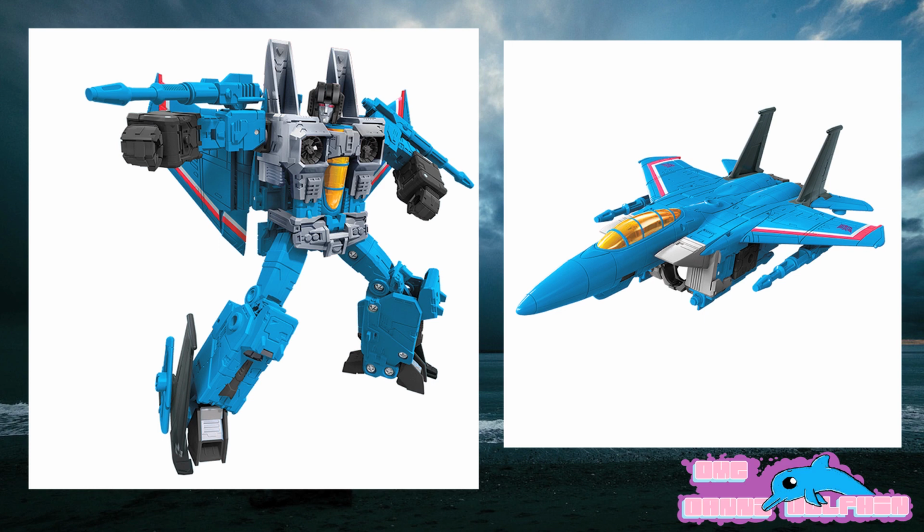I just paid a bit for my Seacons, and it gets up there, and you don't want to pay too much, but to get them both in one shot, I'm down. If you have the Generations classic line ones and you don't want to upgrade to these ones, I'd love to hear why.